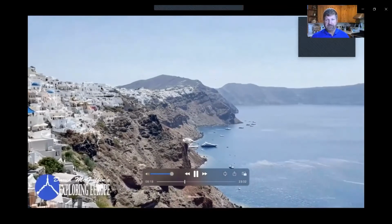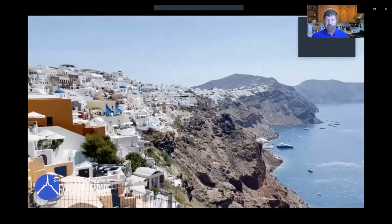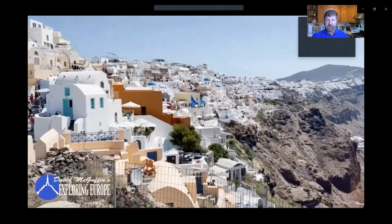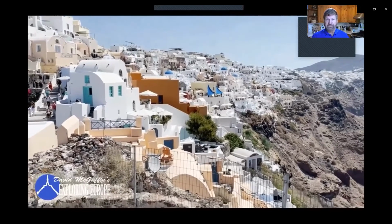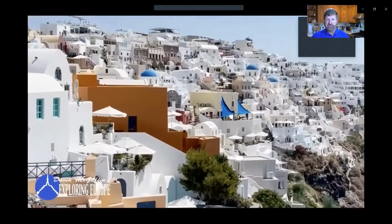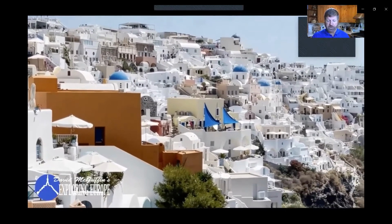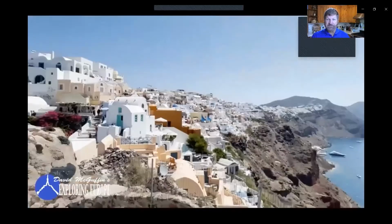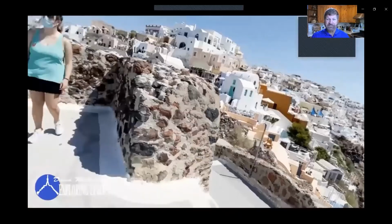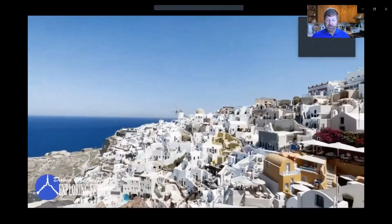Now, Ia is the most expensive village in which to stay on the island. Back in the day, before the time of tourism, there were caves that were dug where the slaves and animals were housed. Now those caves have been converted into swanky hotels that go for $200 to $400 a night and even more, with infinity pools and just great views and fantastic food and everything else. So it's a great place to go and stay. But there are other alternatives and more affordable places on the island as well.